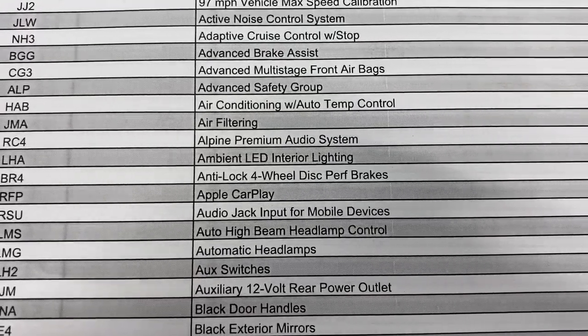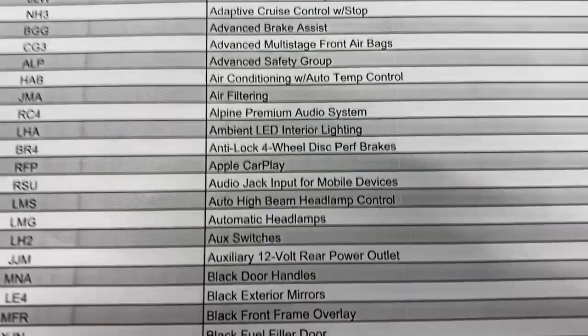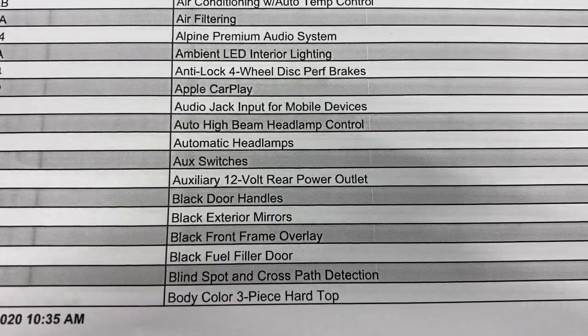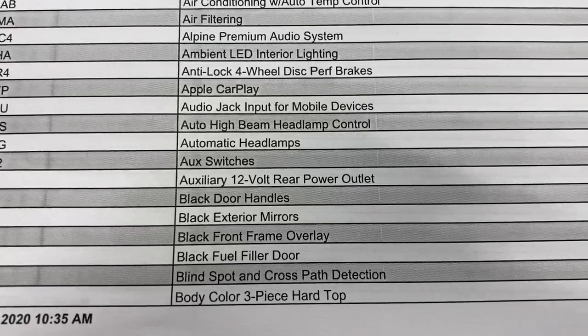It's got the LED light group, of course. All the other stuff's kind of standard right here. It's got blind spot and cross path detection, which I really didn't want, but obviously can't get away from it. It does come standard with the body color three-piece hardtop.